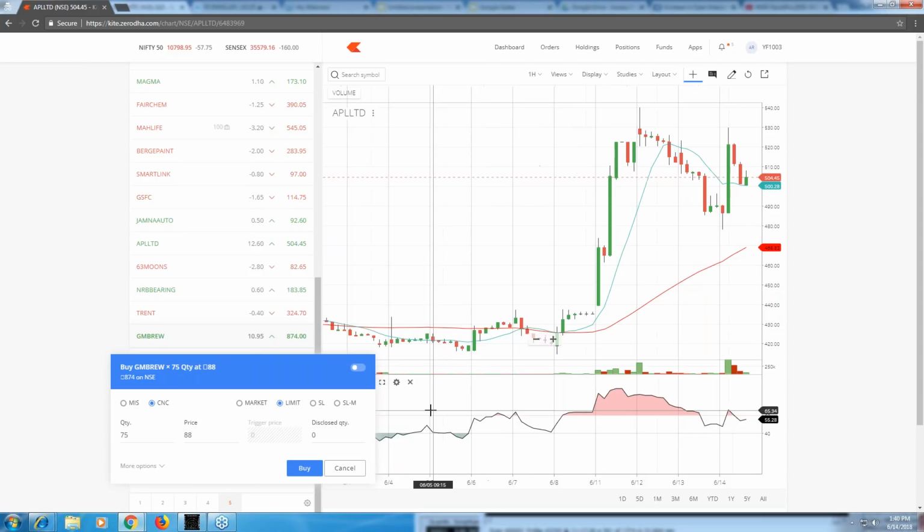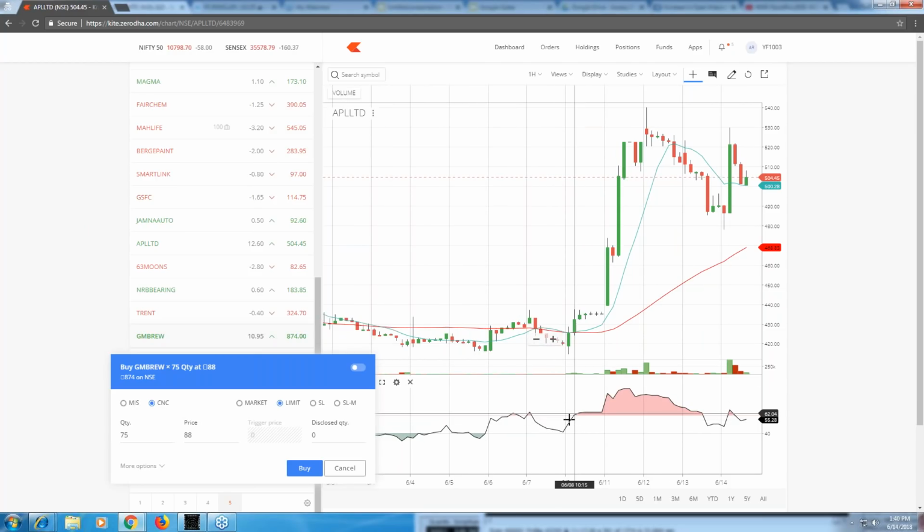Beautiful breakout. At this point, RSI went above 60, and see how the stock went up. It's a pretty decent movement for a few days. From 426, it went up to 439 — 100 points, 25% return. What else do you want?